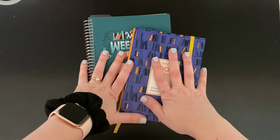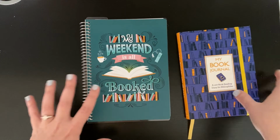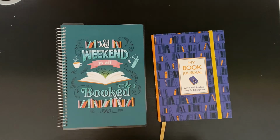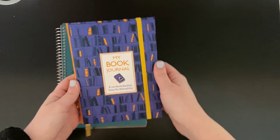Hey, me again. Oh my gosh, except this time it's just my hands. I wanted to show you guys now my 2 book journals and kind of give you a tour through both of them so I can show you how I'm using them this year with the books that I am reading. So the first one I want to show you guys is this one over here, this bound one. I got it at Barnes & Noble.